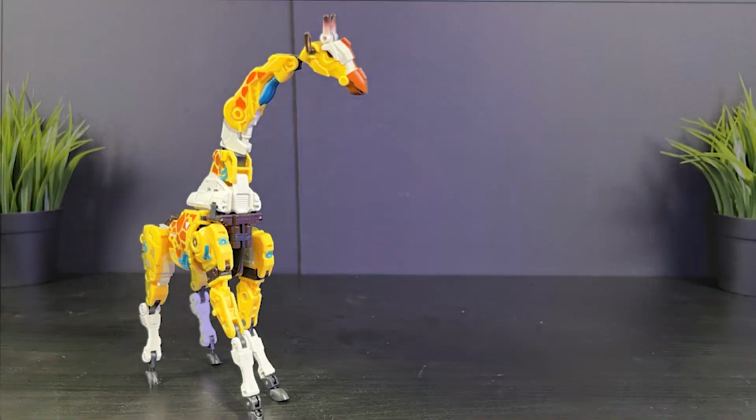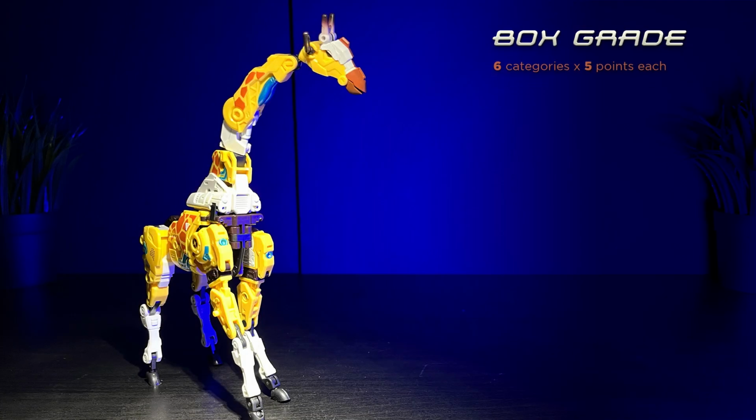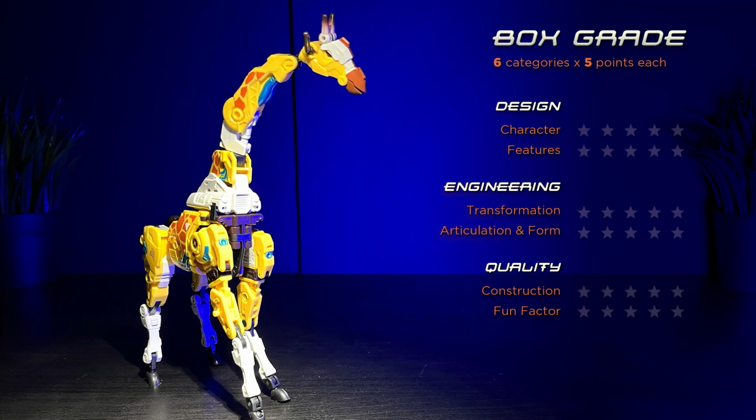Beautiful. Now it's time to give this stretch neck superstar of the Savannah a box grade. This is my rating system: 6 categories with up to 5 points each for a total score of anything between 0 to 30 points. As far as the character study of an animal, this is as good as it gets. I wish I didn't have to pay such a high price just to get this figure, but it's exactly what I wanted for this mold and a very worthy replication of a real-life giraffe. 5 out of 5.